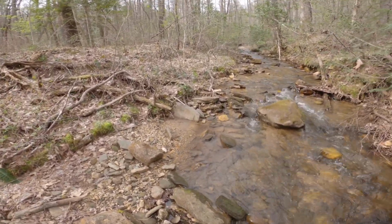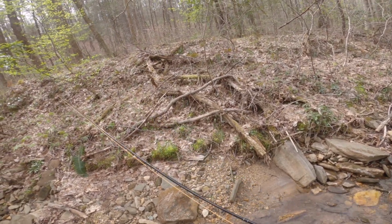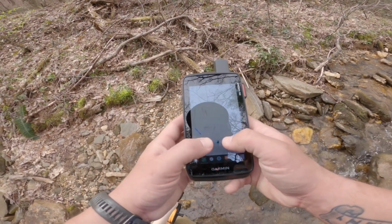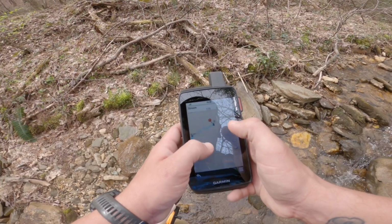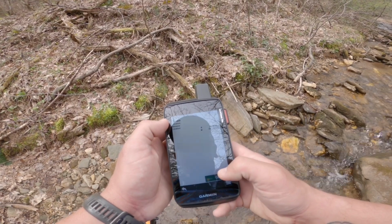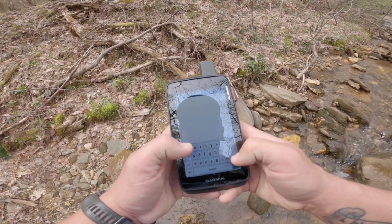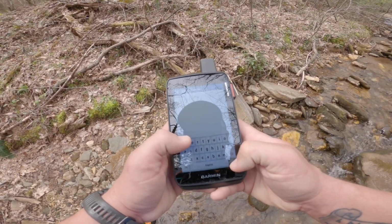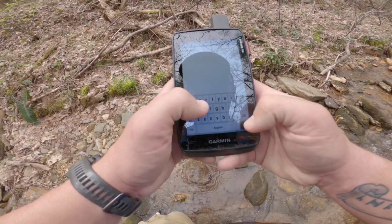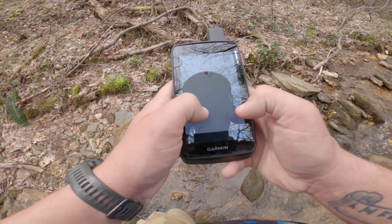I think this will be a good place to hop off right here. This is pretty easy access in and out on this bank, so I'm just gonna go ahead and mark this real quick here. All right, got it marked.